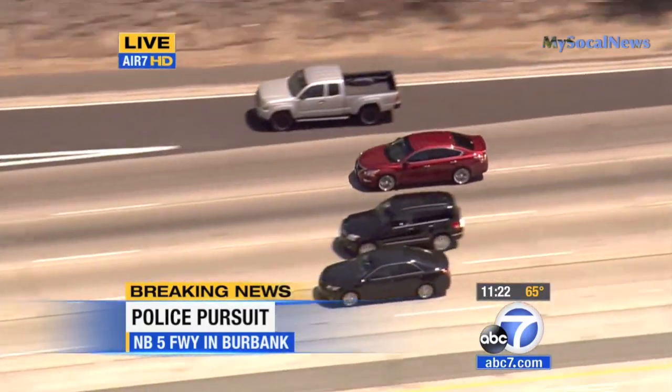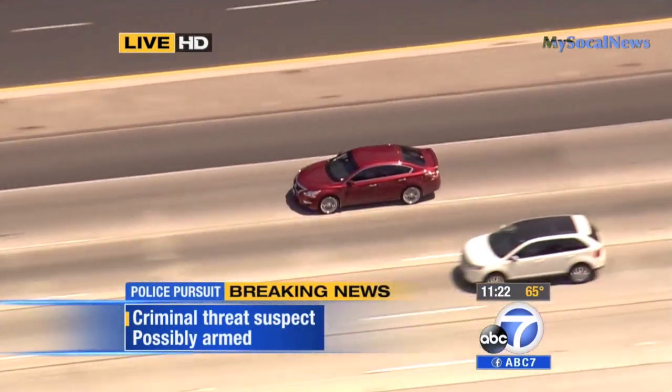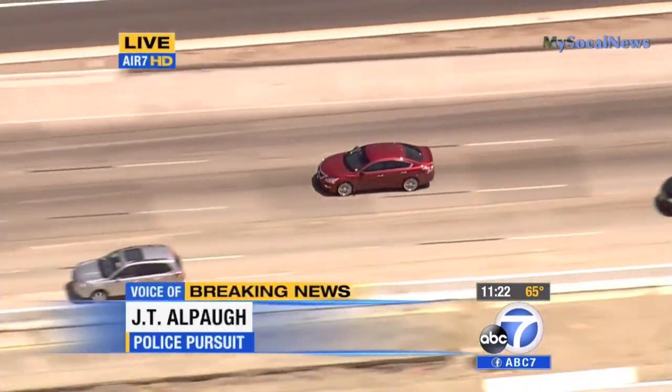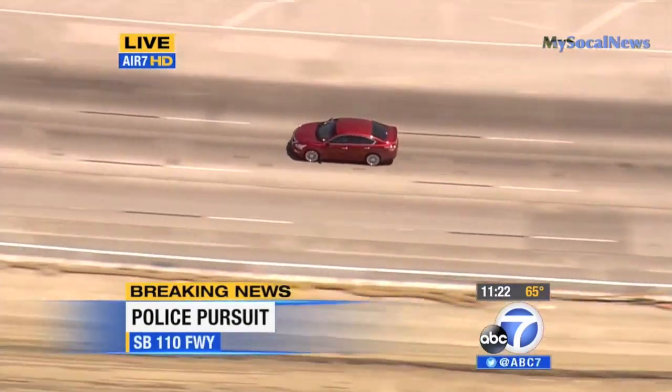You can get an idea how fast he's going by seeing those cars on the left, how quickly he's passing them. What we know now is what you know: the domestic violence terrorist threat suspect is reportedly armed. That's not confirmed right now, so they're going to continue to investigate whether he is indeed armed or not. Right now we're northbound on the 5, approaching Sheldon as he gets past that 170 transition in the number 3 lane.